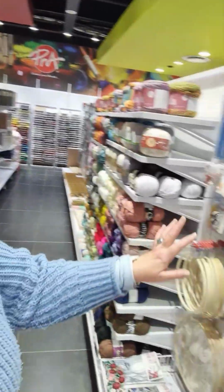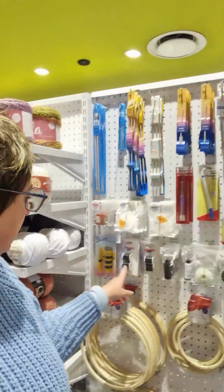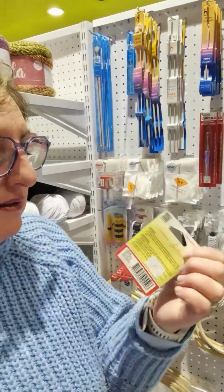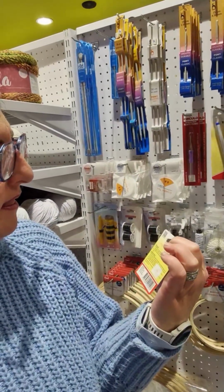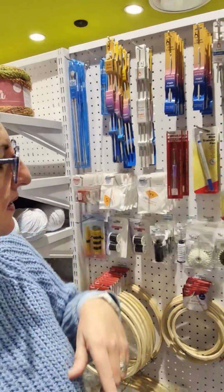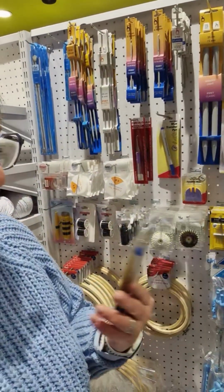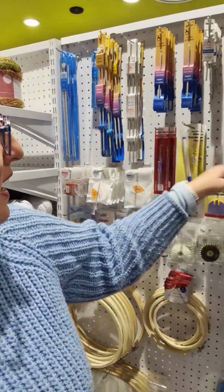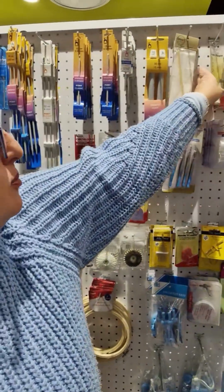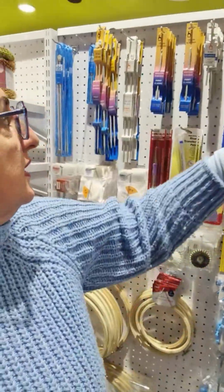I love this aisle as well, especially the shelf, because I'm a textile artist. And yes, I always look for thingies like paraffin wax for your thread. There's that blue transfer pen that I discovered recently that you can draw with on wax paper and then iron onto your fabric. I think this is really cool. I love these. I always use these. And this is probably one of my most favorite seam rippers of all time. I love this. I have 2 of these.